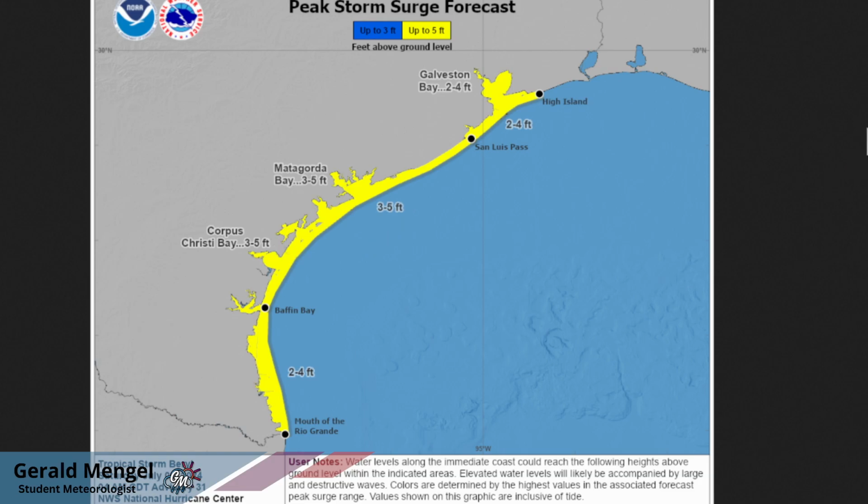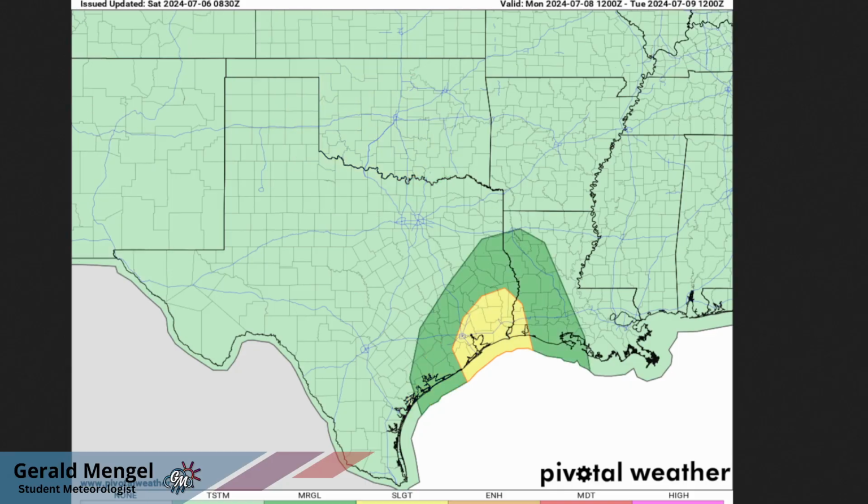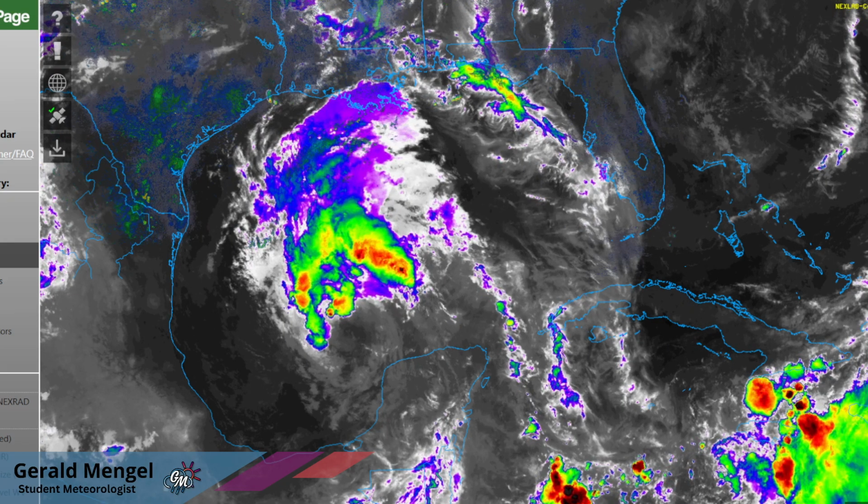For the Matagorda Bay area, likely to be the hardest hit with surge just due to location with the current landfall projections. And then also a tornado threat is going to be a problem with this storm system. Slight risk already up for Matagorda Bay, Corpus Christi, the Houston area as well. Need to prepare for a tornado threat with this storm system as early as tomorrow. This is for Sunday. And then Monday, we bring that threat inland and through more of East Texas and into Louisiana, where isolated tornadoes are going to be a concern.